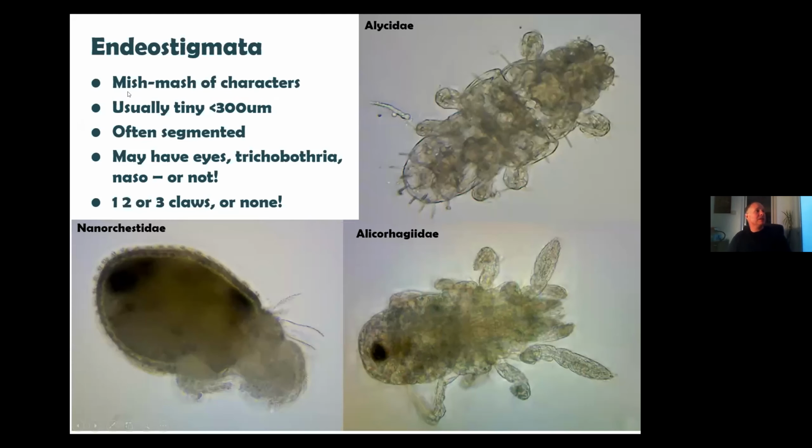Onto the Endeostigmata. These really have a mishmash of characters. They're sort of half Orobatid and half Prostigmata, and they're usually very, very tiny. They're often segmented. They may have eyes. They may also have trichobothria, like the Orobatids. They may have a naso, which is like a nose-like structure, or sometimes not. And they can have 1, 2, 3 claws, or none. In the key, they tend to crop out all over the place because of this mishmash of characters.